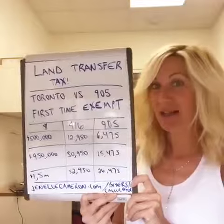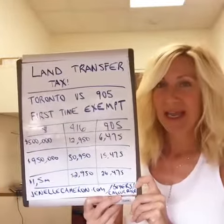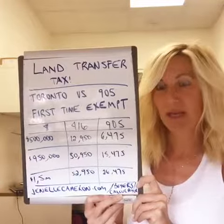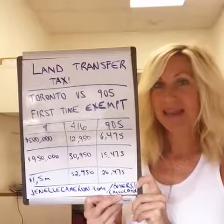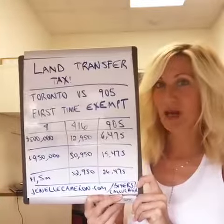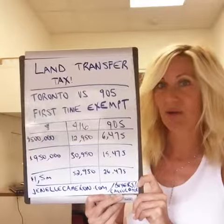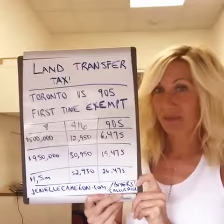Today I'm going to tell you a little bit about land transfer tax, still one of the questions I get all the time. Land transfer tax is what you pay when you purchase a property without exception in Ontario, unless you are a first-time buyer. Everybody else pays land transfer tax, and depending on whether you live in Toronto or the 905, it depends on how much you pay.